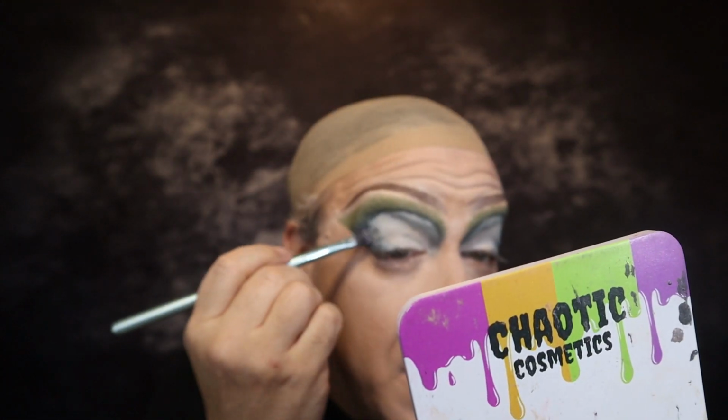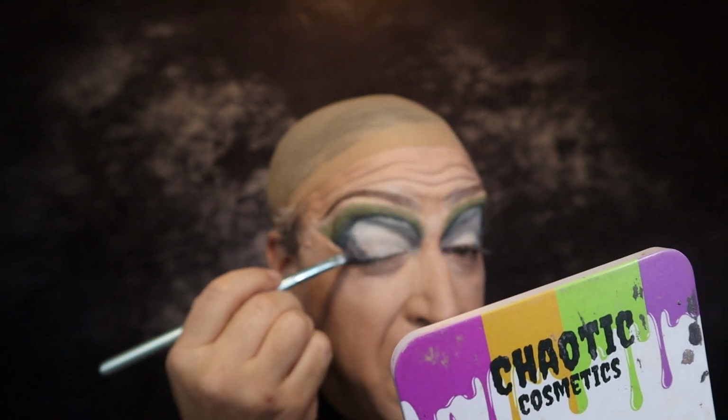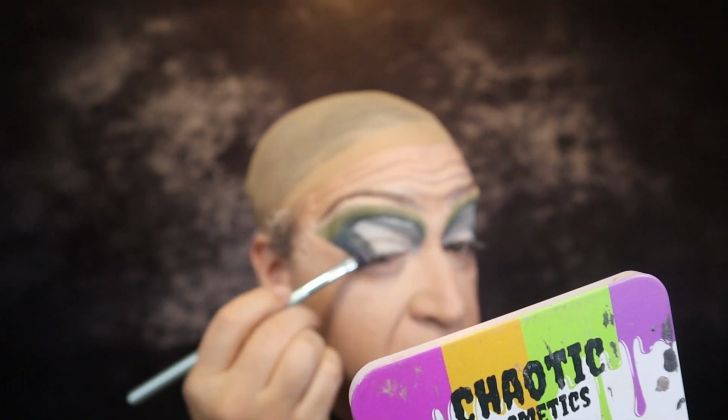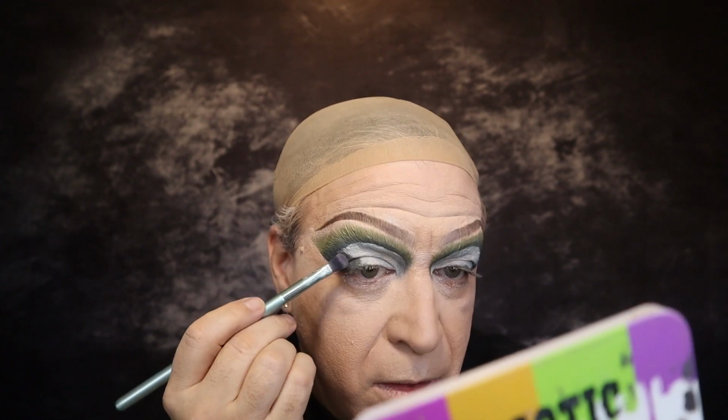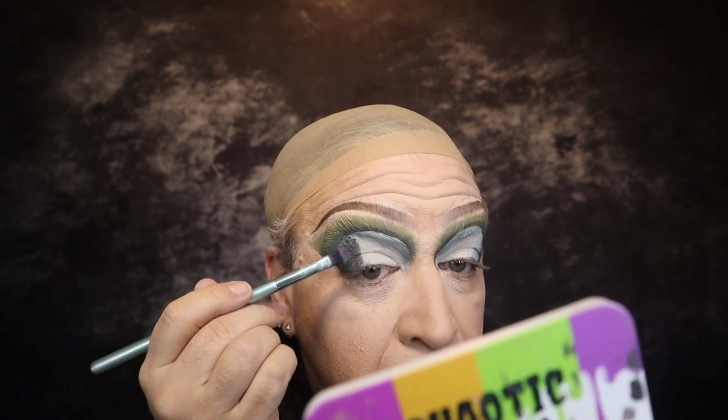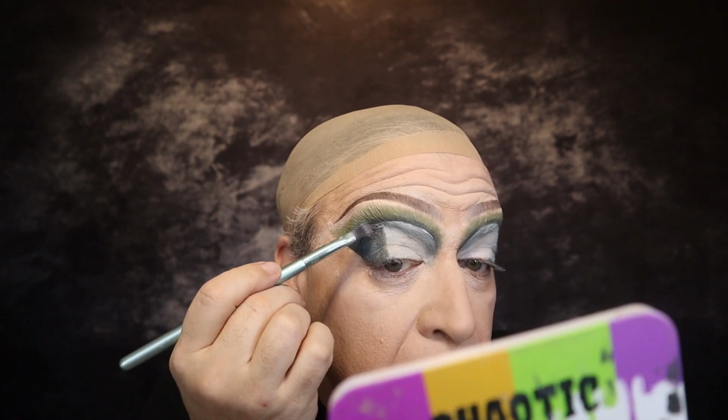It may be too murky a look for me for drag, but well, we're just playing around today. We'll see what happens. Yeah, that's a very dark shimmer.